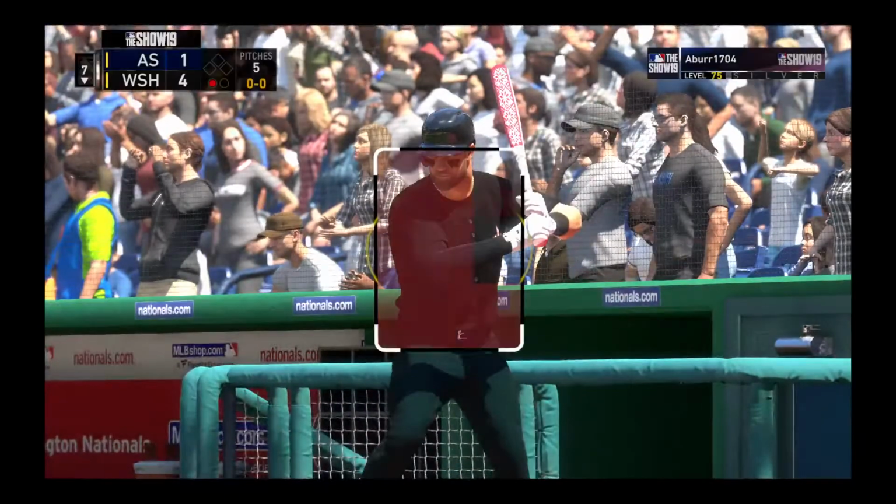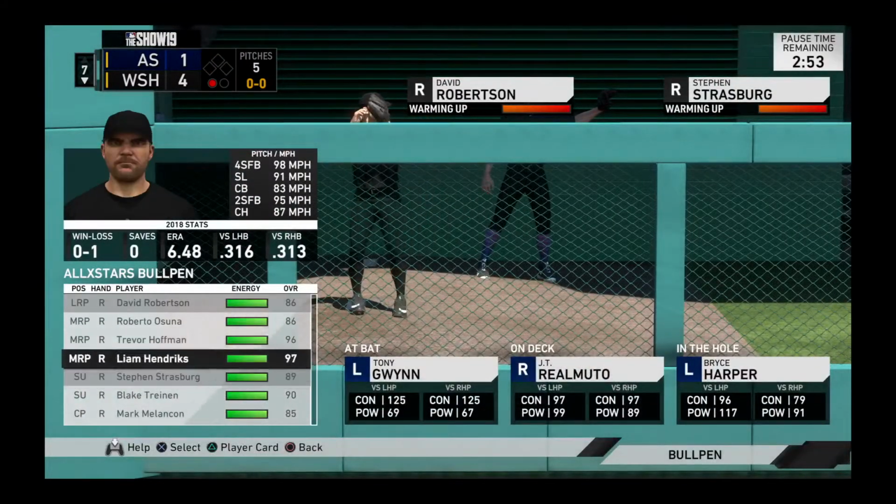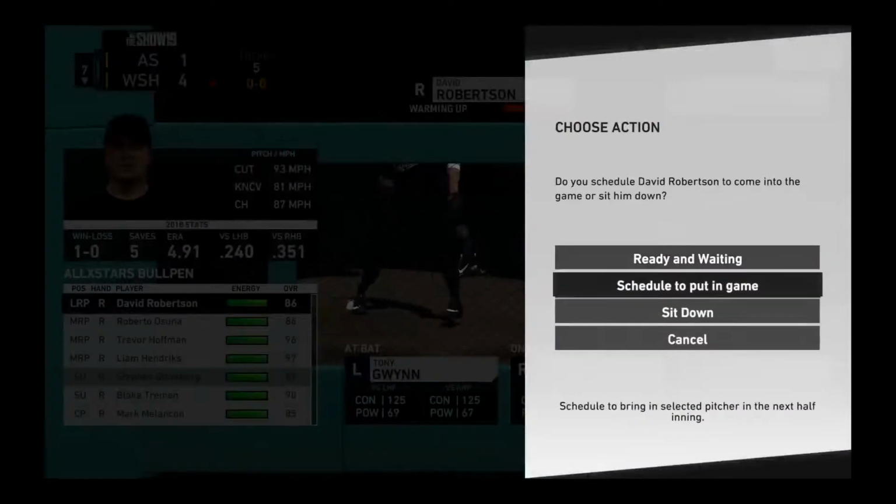Bryce Harper will get the call here as he'll hit for the pitcher. Pinch hitting. Bryce Harper.